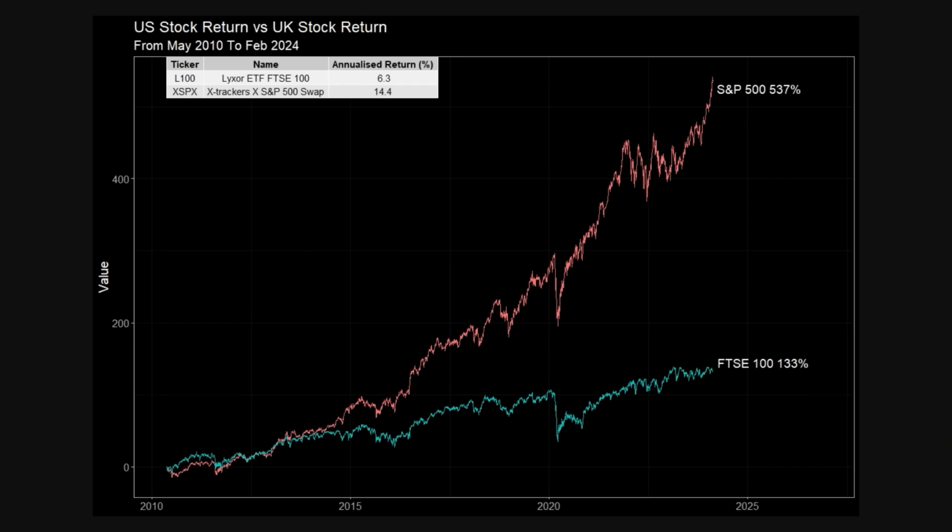So that's a 6-fold overweight for the UK. Now, if the UK performs particularly well, that's not a problem. However, over the latest decade, or even longer, the UK has massively underperformed relative to, say, the US. Since 2010, for example, you can see that the US's return has been over double that of the UK.